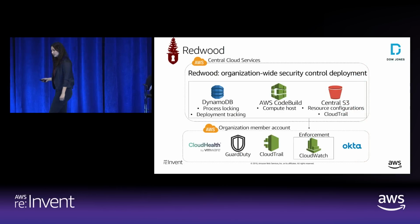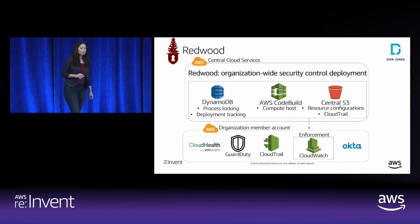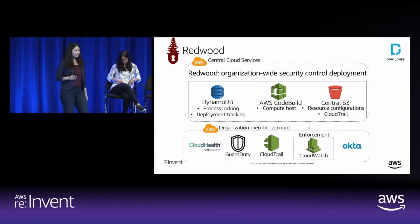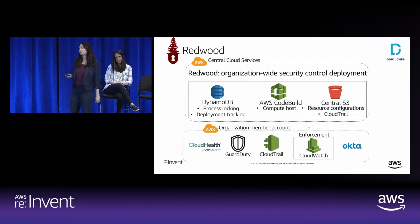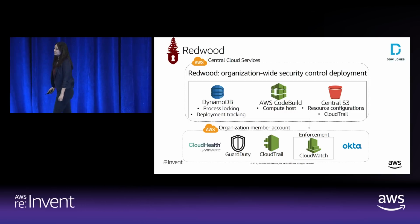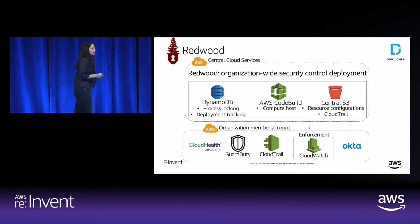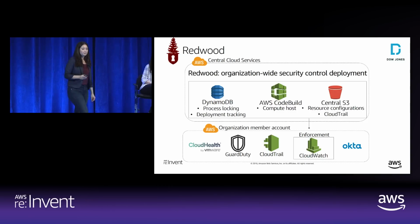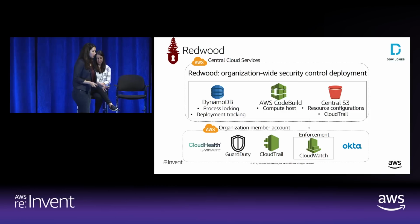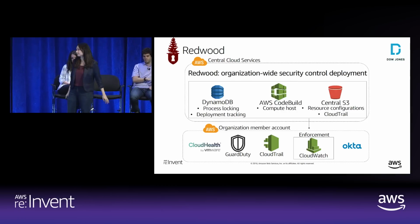So this is what the Redwood architecture looks like in AWS services. The main compute is hosted on CodeBuild, which is actually a container that runs a Python process that executes Terraform to create the resources across all of our accounts. We use supporting infrastructure in DynamoDB to track all of our deployments and log them. And we store all of the resource configurations in a central S3 bucket so that every resource that's part of the scope of this project has its state somewhere that we can always check on it.